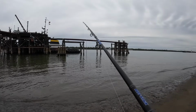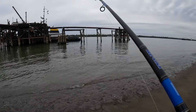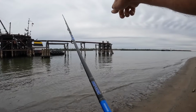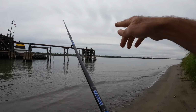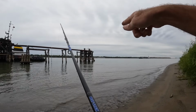Not a lot of current right now. As you can see, the tide is out. River is low. It's at around 3 feet. But we do have enough current to give us a little bit of drift on that 4. We just want it to drift a little bit down this structure, but not into it. If we cast towards the end right now, we would drift way too past it.